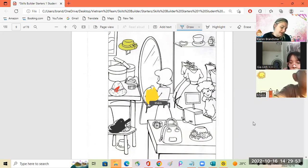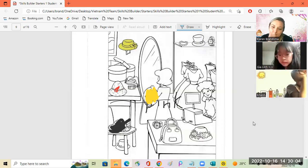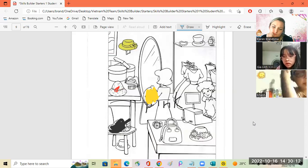Okay, number 4, Lynn. Can you see the hat behind the dresses? Yes, I can. Good. Make that hat blue. Okay, I'm coloring that hat. The one behind the dresses now. Great.